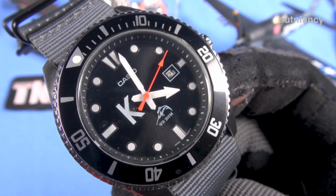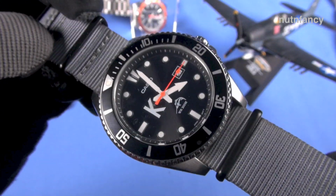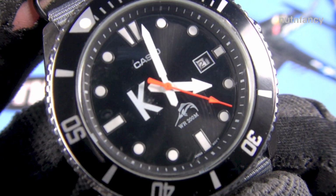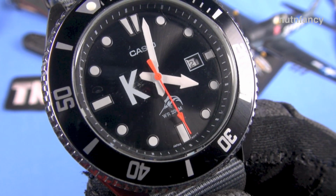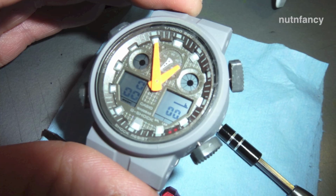And now I'm just running a solid color 22mm gray NATO strap on it. That's the first mod. Second mod, I took off the seconds hand and I painted it matte fluorescent orange. That's actually a layered paint job, and it's going to be much more contrasty against the black face. And more importantly, we're talking about an art piece here. Really, that's how I think of my watch modifications.